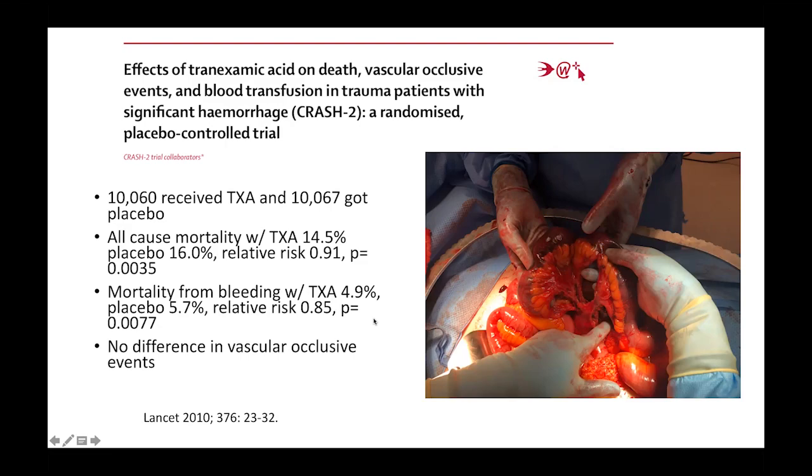And the mortality when they looked specifically at bleeding was 4.9% in TXA and 5.7% in placebo. So your death from bleeding was significantly lower, and you were 0.85 times as likely to die from bleeding if you got TXA, and there was no difference in thrombotic vascular occlusive events.